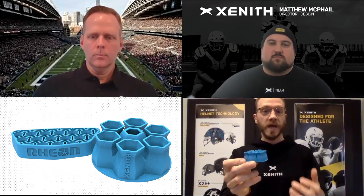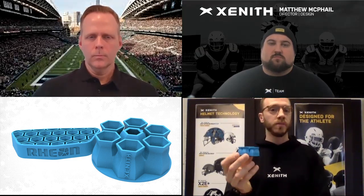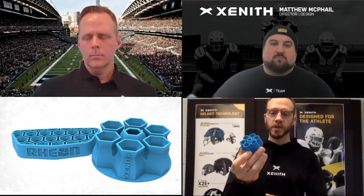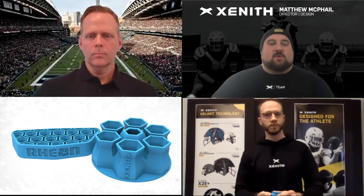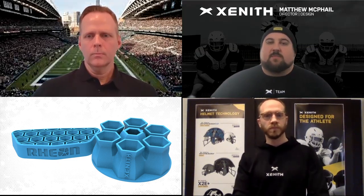So better separating the athlete from the hit is the idea here. And so those are the two primary components. You have the material and then the geometry, which comes together into a really innovative RHEON shock in the Shadow XR. Yeah, and it is a really exciting and impressive and very revolutionary adaptation for football.